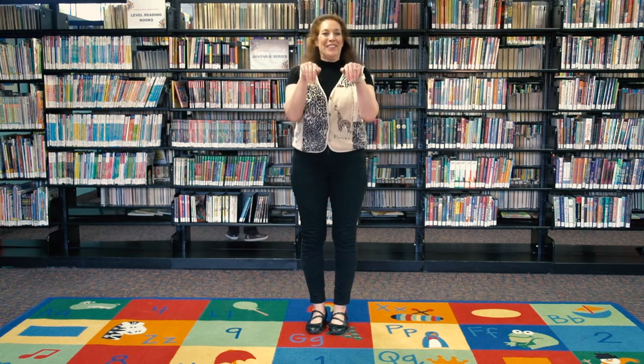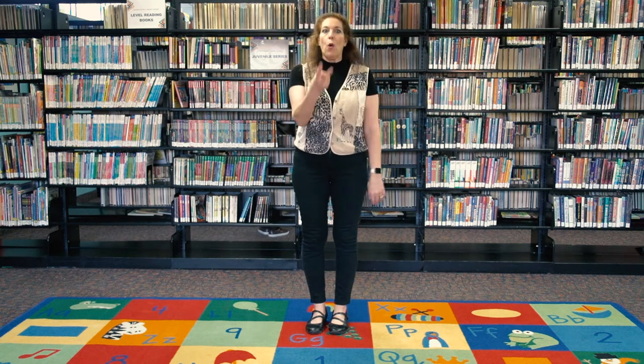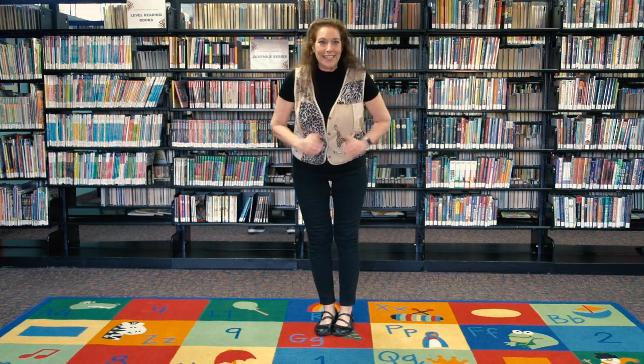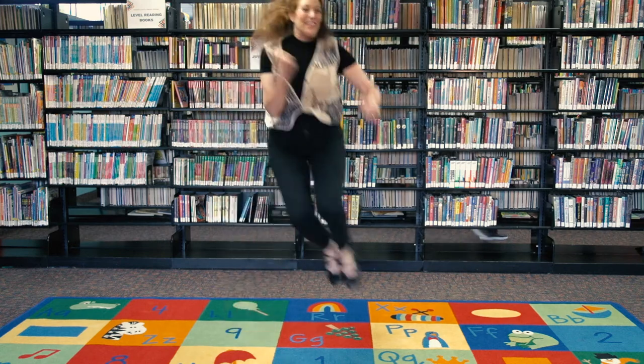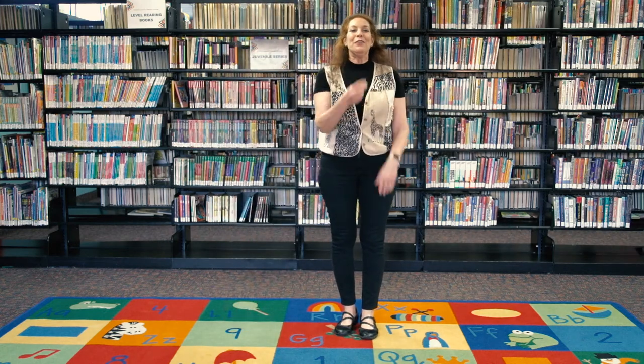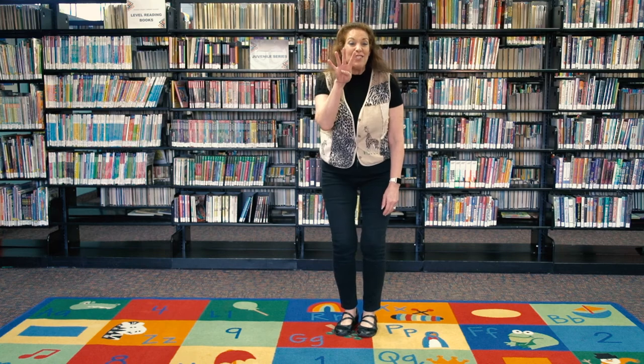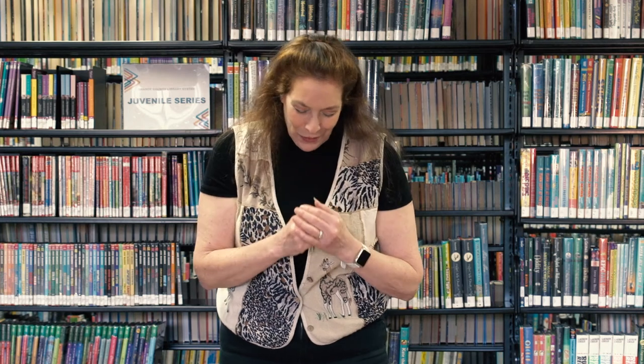5 baby kangaroos standing in a row. When they see their mama, they bow just so. They kick to the left, they kick to the right. Then one kangaroo closes its eyes and sleeps all night. Now we just have 4. 4 baby kangaroos standing in a row. When they see their mama, they bow just so. They kick to the left, they kick to the right, and then one closes his eyes and sleeps all night.